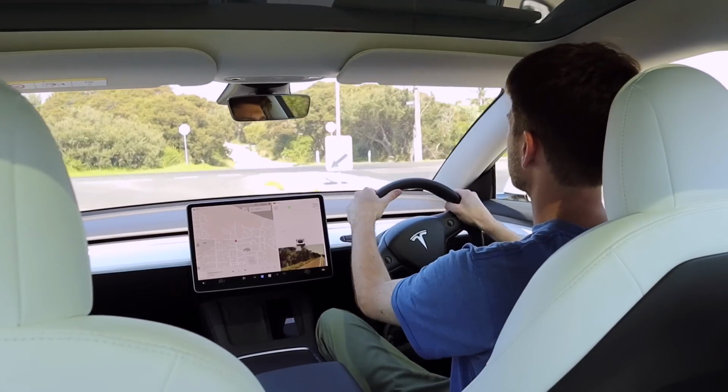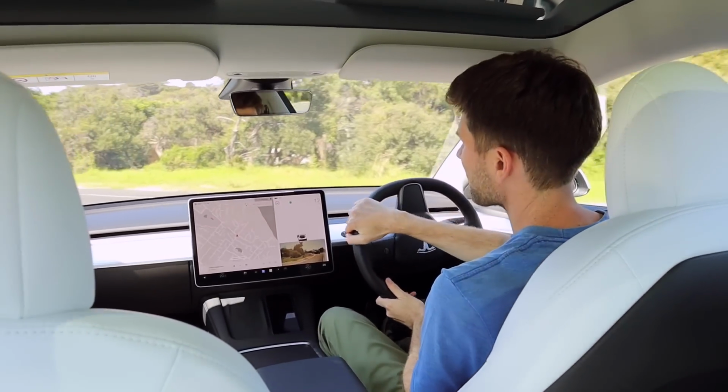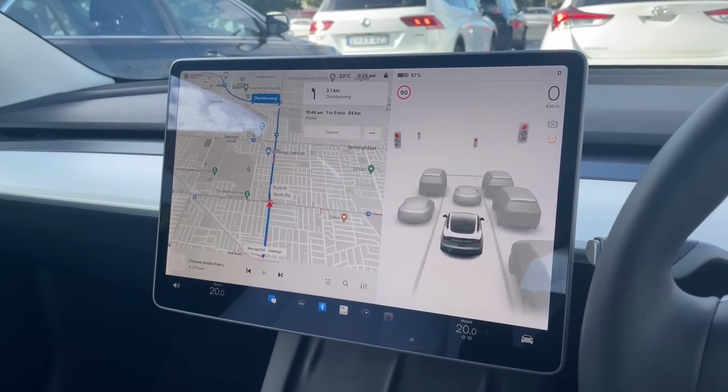Just push yourself to get used to it because it is by far the most efficient way to drive the car, and also in the long run, I feel it's the most comfortable way to drive the car because it means that you get used to this one pedal driving, and the car will also hold itself when you come to a complete stop. You don't really need to use the brake at all.